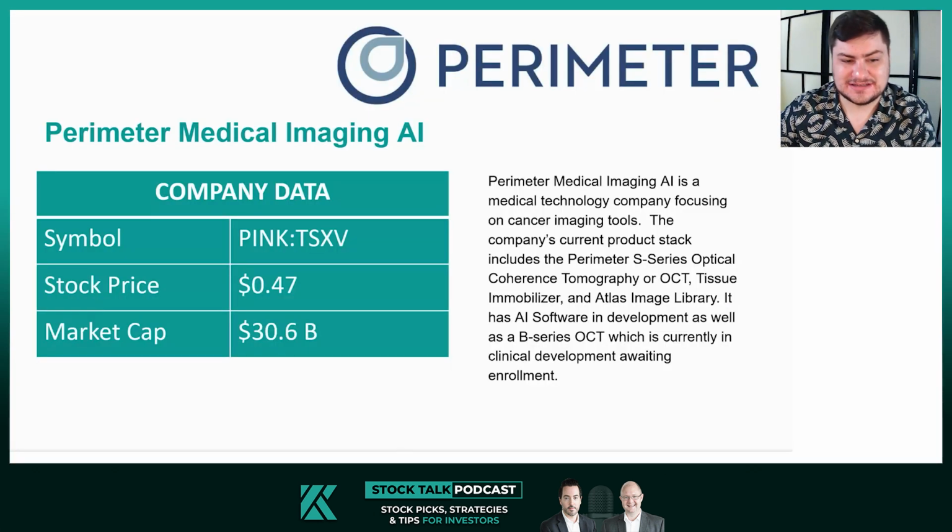Yeah, so like Ryan said, the name of the company is Perimeter Medical Imaging AI. So that AI right now, I think, could give a red flag to people because some companies are just sticking it in their name, or artificial intelligence in some form, just to get that stock market boost, since it's been in every single conference call for the last year and a half. So does the company have really any substance?